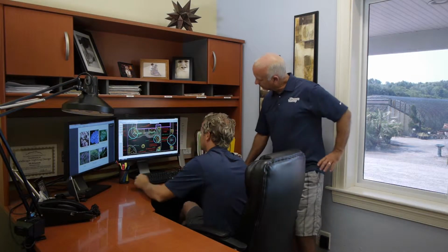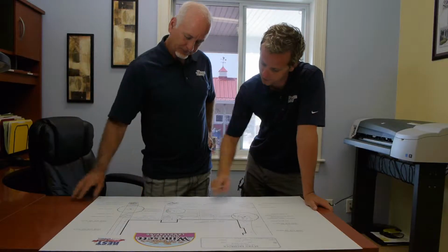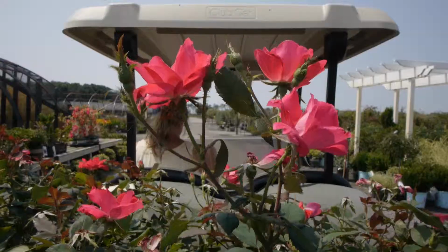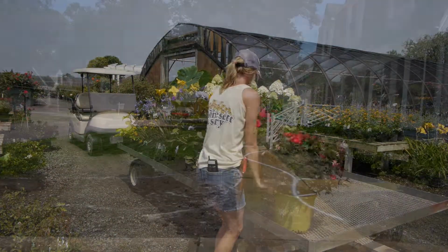The most important starting point for any landscape is a creative design that enhances the architecture of your home. Designing using a mix of evergreen, flowering shrubs, and perennials will give an extended season of color to be enjoyed for years to come.